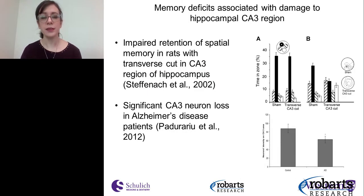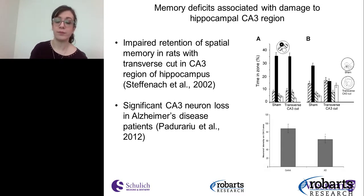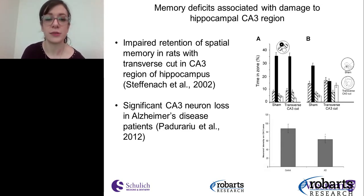Within the literature, it has been consistently shown that damage or reduced neurons within the hippocampus in the CA3 region affects spatial memory. So practically damaging this region leads to spatial memory deficits. And it's also been shown, even within Alzheimer's disease patients, that there is a particular loss of these neurons.